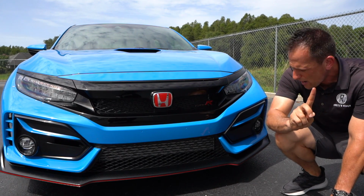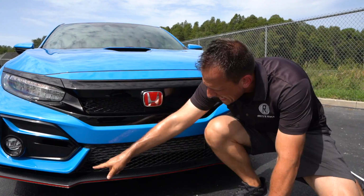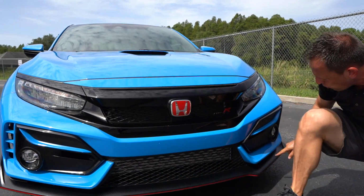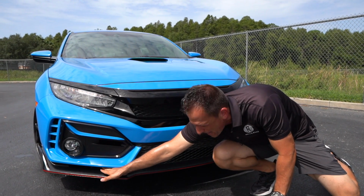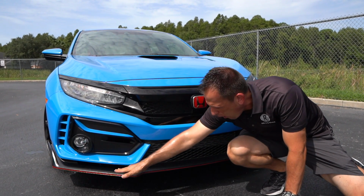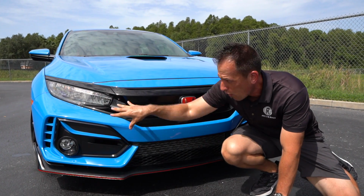Now, one thing to be aware of, if you're wondering, well, Joe, how do they cool the brakes? Brake cooling is actually done on both corners in between the bodywork and the splitter. So deep in here, and I'm actually sticking my hand into it, are the actual brake cooling ducts. It's nothing going on up here or on the sides.